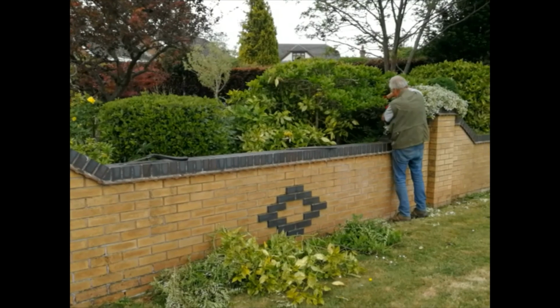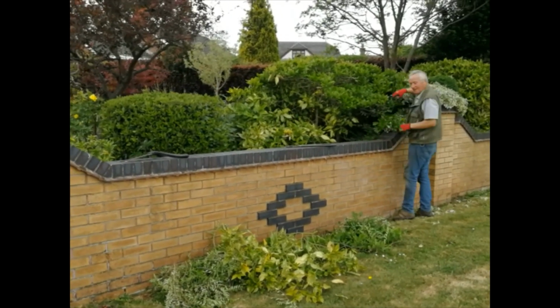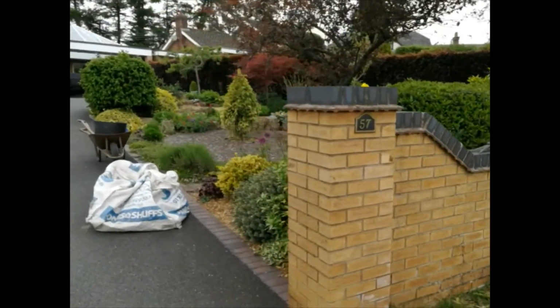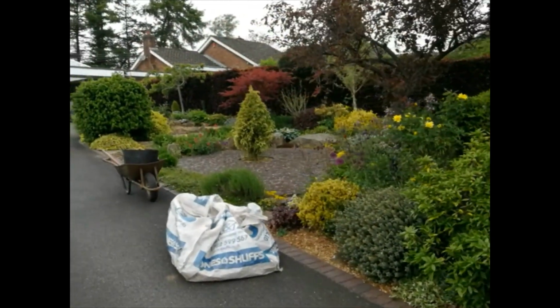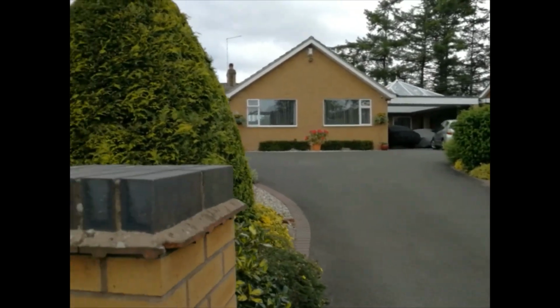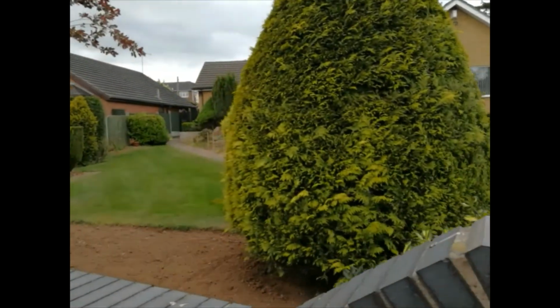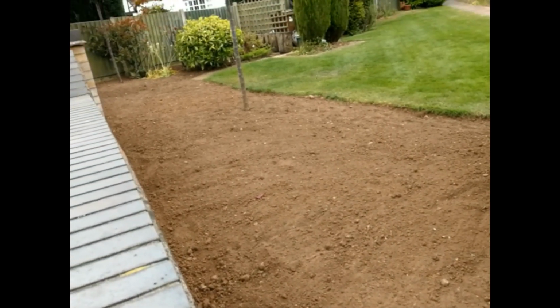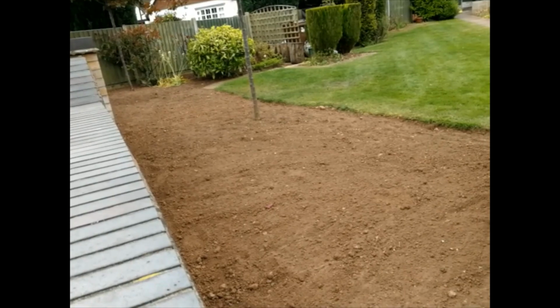This is Phil working very hard in his garden, and the garden's had a complete change and all of the tree roots have been dug out by Phil himself.